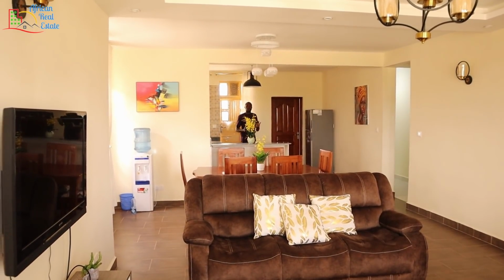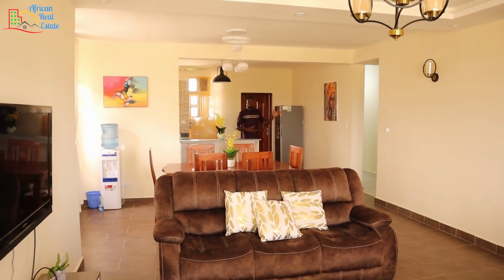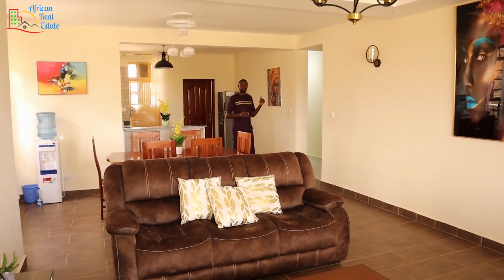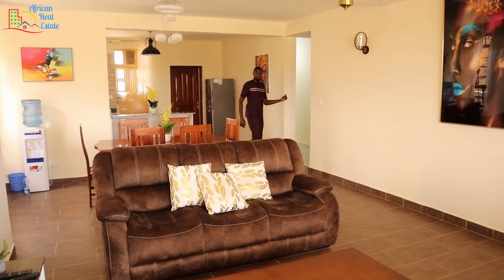From the laundry area, I want to take all of you to the left wing of this home, and this wing is left for the bedrooms and the common bathroom. Let's start from the first bedroom.